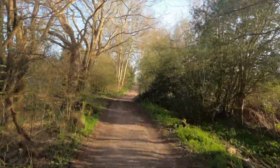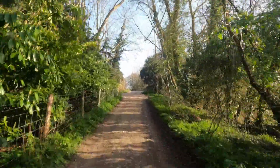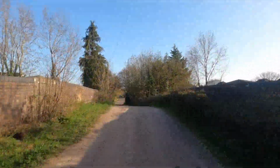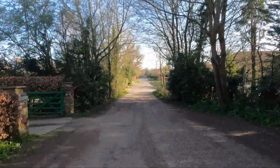In a moment you come up to the bridge over the railway and then you drop onto the tarmac road and there's some houses that turn up on Silkmore Road. You're going to go along there, come to the main road, take a right, that will take you through into West Horsley, and then from there you're going to take a right again.